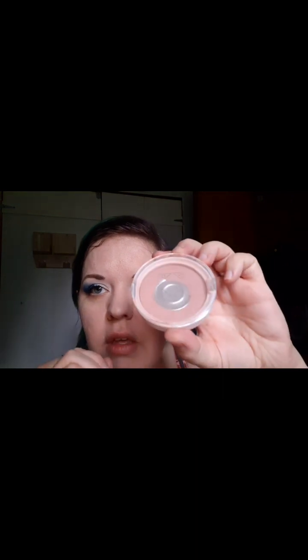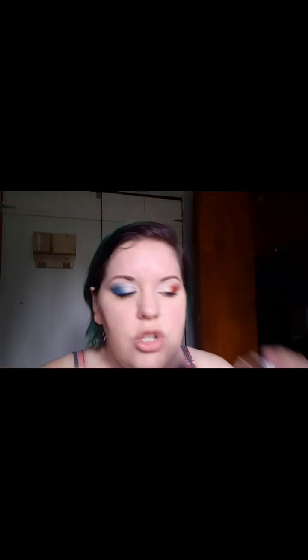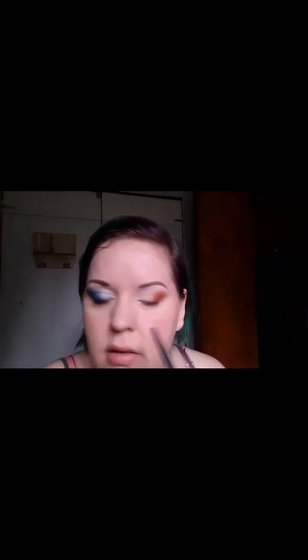Now moving on to blush. I'm going to use my favorite OFRA blush in Rose. It's a mauve. I would not name this Rose. It's a mauve color. I'm going to use a flat blush brush. Get it on there. And I dab. I do the old school way of doing blush where you do the C. I dab and swipe.